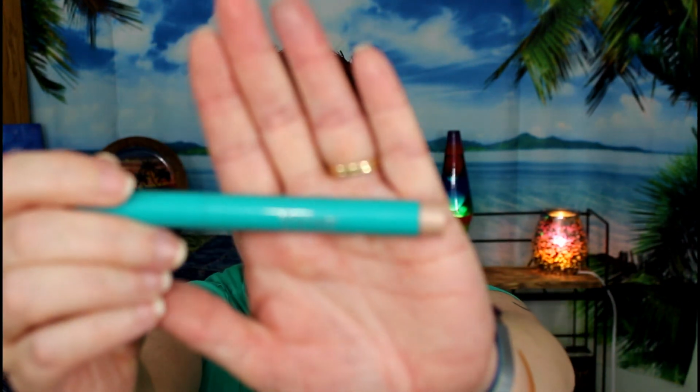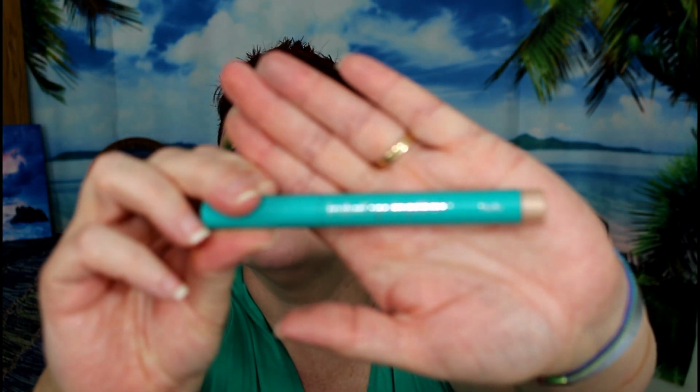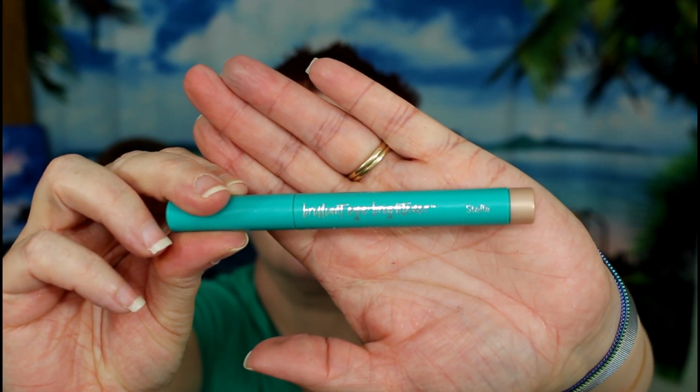Really? It is god-awful. Probably one of the worst products of the year. Awful. Now, I just got this one in, was it my BoxyCharm or my Ipsy bag? But it is a Thrive Beauty, what's it called? Brilliant Eye Brightener.